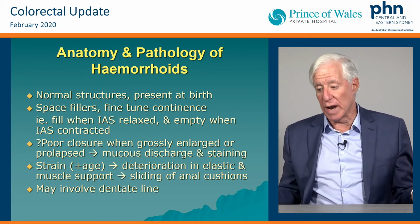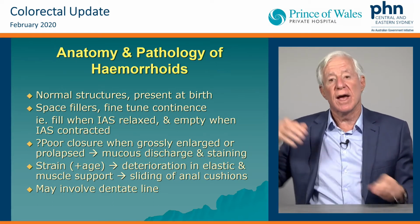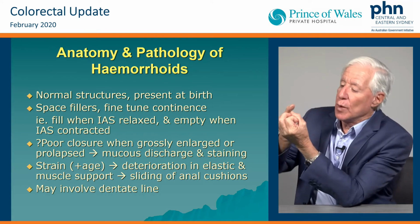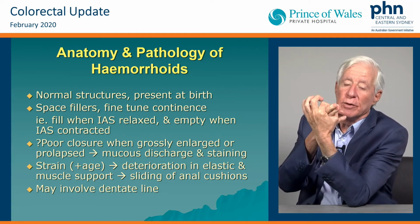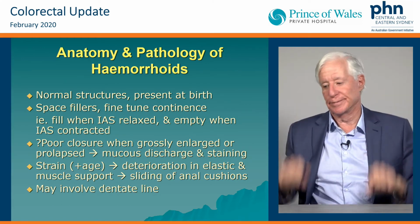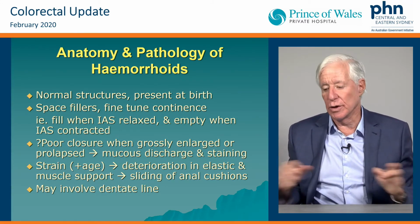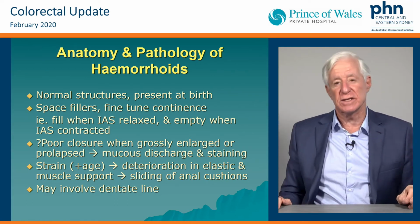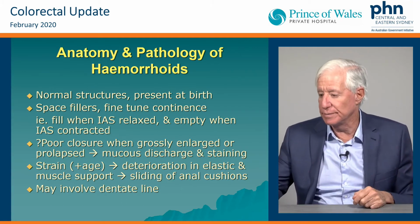Okay, so with straining and age, we get deterioration in the elastic tissue and the muscle support, and we get sliding of these cushions. So the bulges are covered by mucosa, and when you get those bulges bulging into your anal canal, even if they don't become external, they will drip mucus onto the skin, hence the itch, and hence often a secondary fungal irritation. And so the treatment is the treatment of the itch and the irritation, antifungals if necessary, but that's treating the result. Treating the cause is dealing with the hemorrhoids.